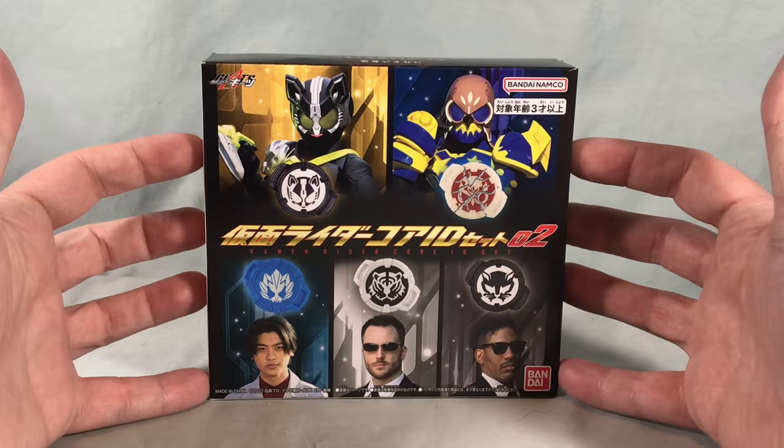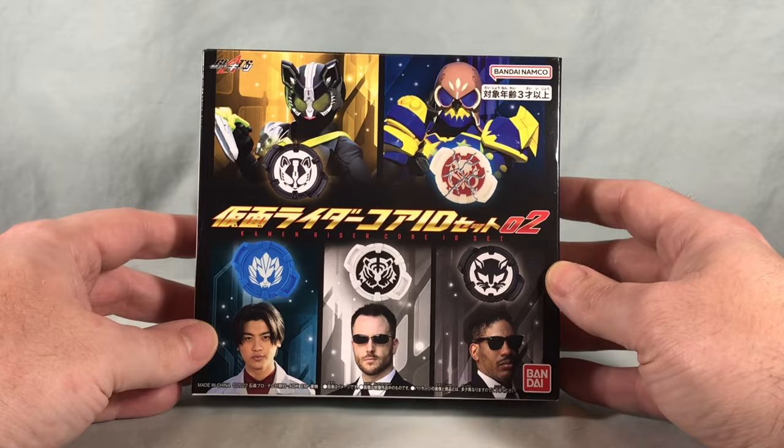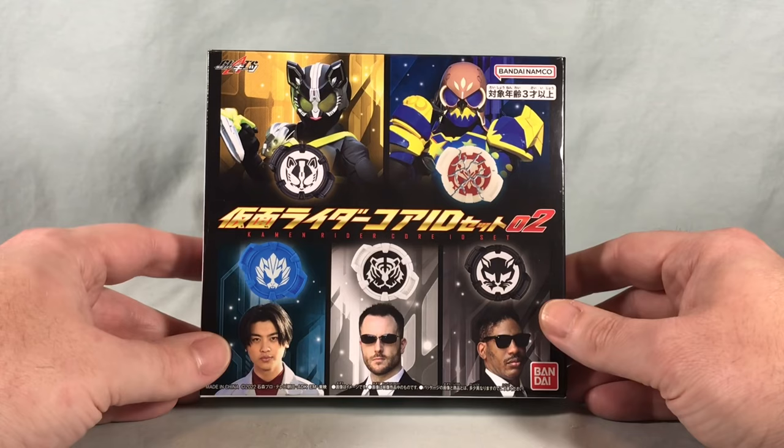Today we are taking a look at the Kamen Rider Core ID Set 02 from Kamen Rider Geats. That's right, throwing it back to Geats here today. This is a premium Bandai item that I ordered a while ago and just received recently, and it looks like we are getting 10 new Core IDs in this set, and I believe this is the last one that is planned. So we have Kamen Rider Hakubi.